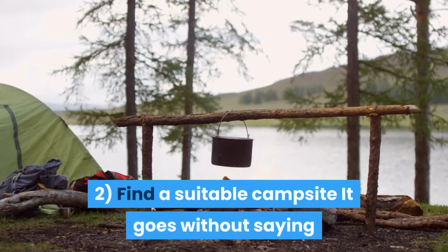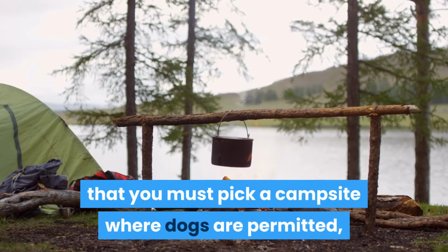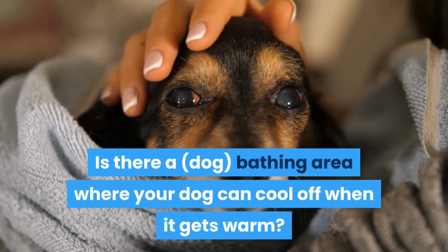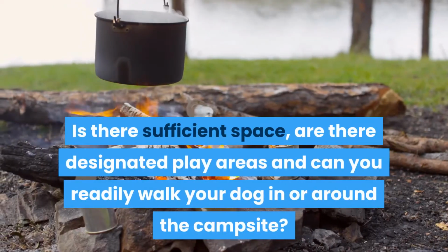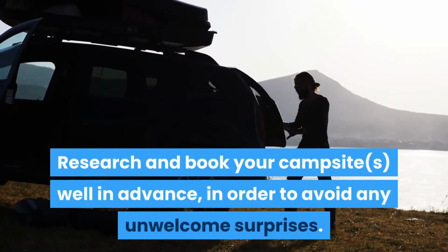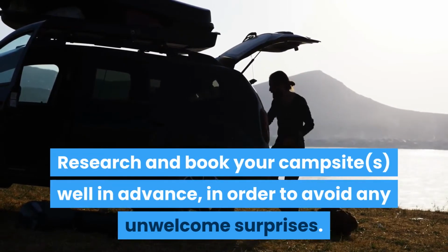2. Find a suitable campsite. It goes without saying that you must pick a campsite where dogs are permitted, but you should also research other on-site facilities. Is there a dog bathing area where your dog can cool off when it gets warm? Is there sufficient space? Are there designated play areas, and can you readily walk your dog in or around the campsite? Research and book your campsites well in advance, in order to avoid any unwelcome surprises.